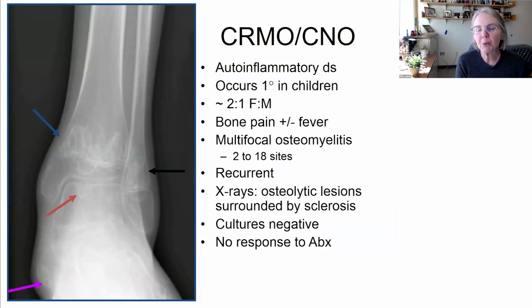Kids present with bone pain, some of them have fever, but that's the minority. And the vast majority present with multifocal osteomyelitis. And that's why the term CRMO has been the name for many decades. However, some do present with a single bone lesion. And so the term CNO, or chronic non-bacterial osteomyelitis, encompasses those patients that only have one bone lesion. The bulk of them have recurrent disease, although some have chronic disease and some have one episode, and that's it.